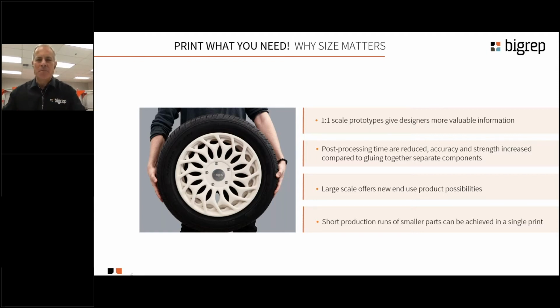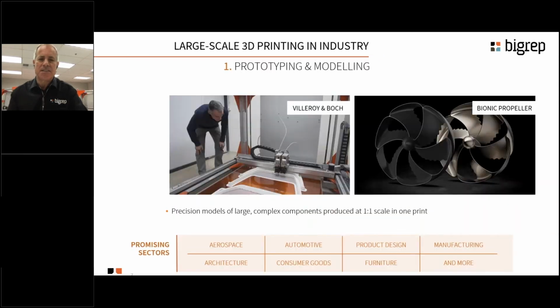Real go-to-market parts that aren't possible with a smaller printer. That opens up markets. It's really interesting. We'll talk about a couple of those later on in the presentation. And then something that really should be obvious, but might not be with some people: you're able to create, in one print, a short production run of smaller parts with a bigger bed size, with a large scale 3D printer. So that's all very interesting, and let's get into some applications.